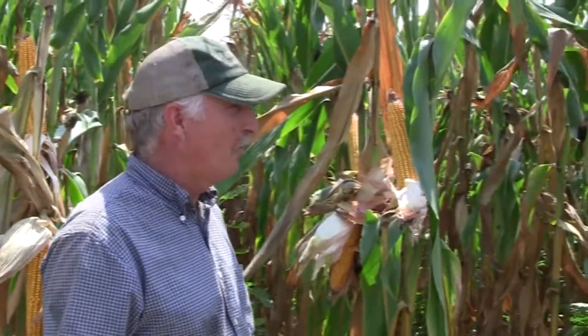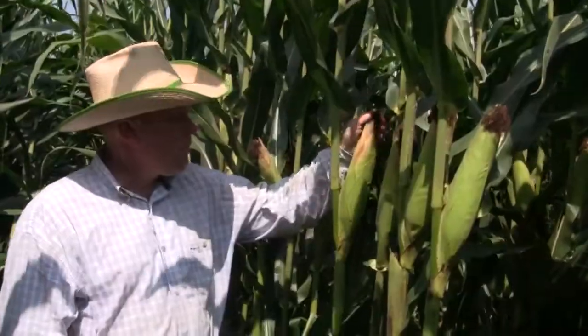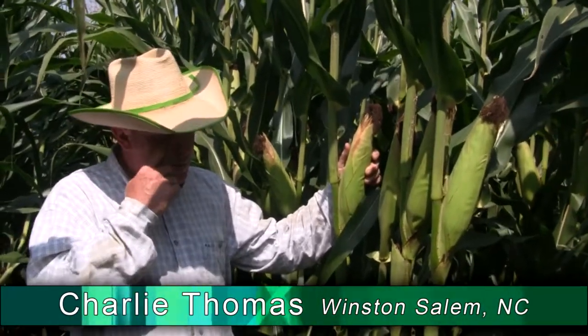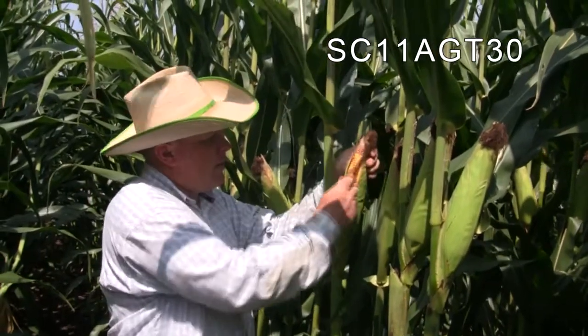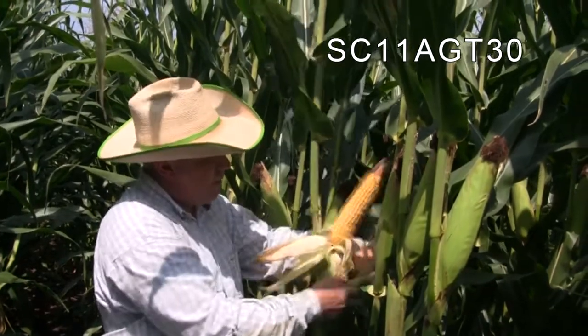The grain to forage ratio has always been good in the 38. It's not a big old heavy stalk, and it's always produced a lot of grain in the ear. This corn is just an awesome corn. This corn's got some flex to it, and it's got some top end yield potential, and it's a healthy plant. It's a good stalk. It's very good on diseases, and as you can see, it makes a real good ear.